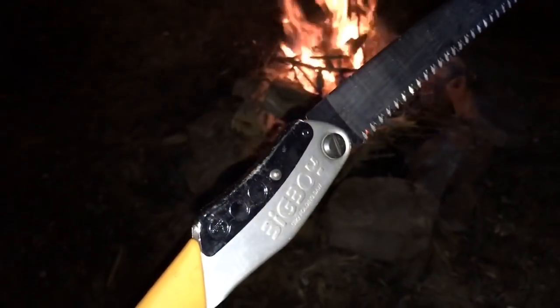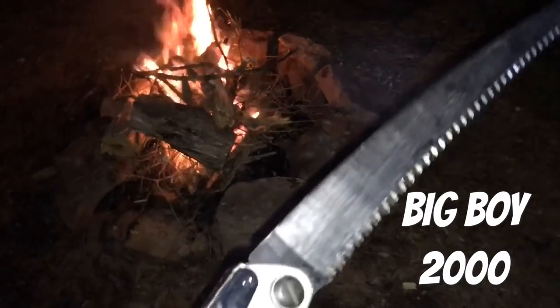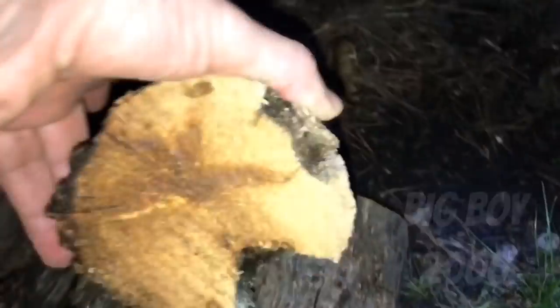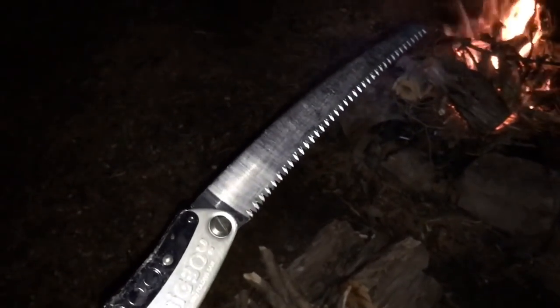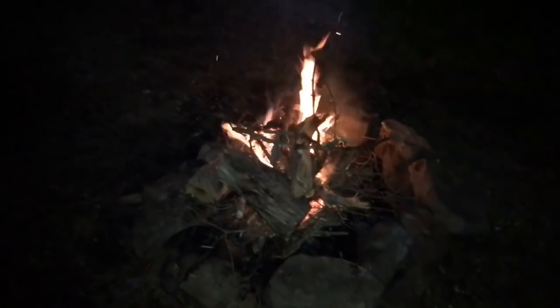And then I've got a little bit more here, and this thing here, I talked about it in one of my other videos, it's the Big Boy 5000, I think. Anyway, this thing, you just let it do the work. It goes through this stuff like crazy. It is so little effort to get wood going. This thing is about $55 to $60 on Amazon or eBay, and it is worth every penny. If you're into campfires and you cut wood a lot, just throw away whatever you got and get one of these. I'm sure there's YouTube videos on it. They are amazing.